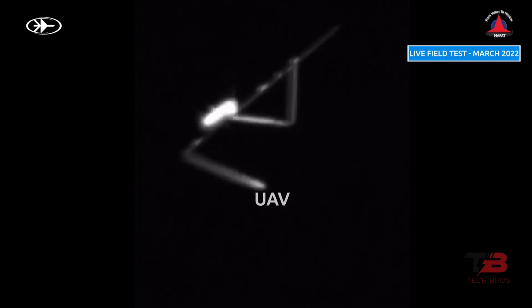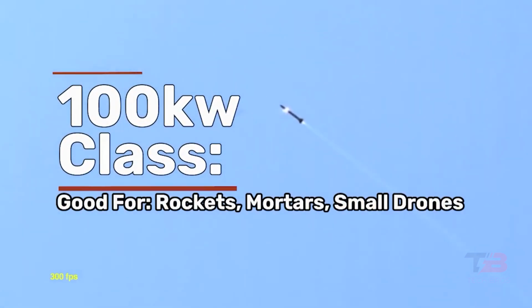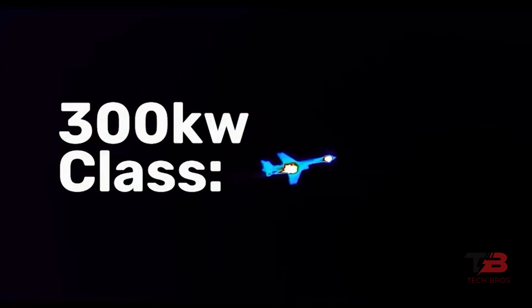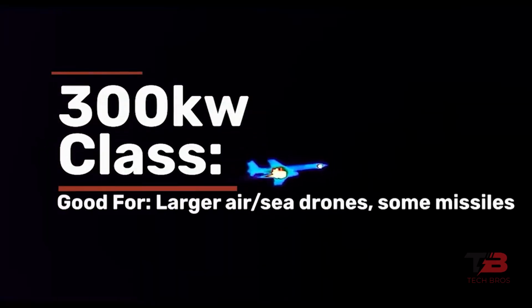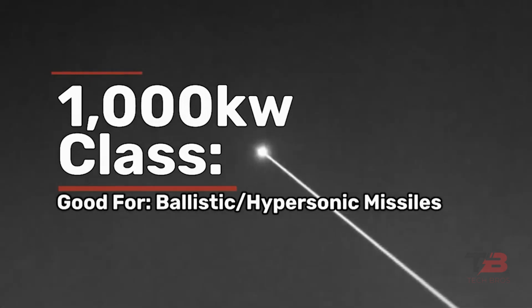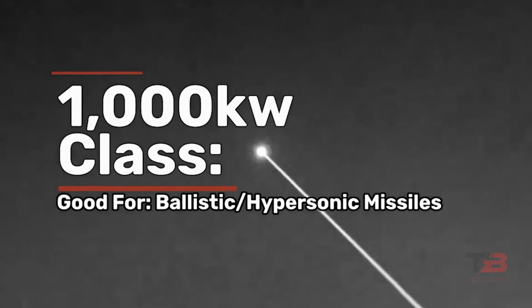There aren't universally accepted standards for laser power. Still, generally a 100 kilowatt laser can handle rockets and potentially small drones, while a 300 kilowatt laser might deal with drone boats and penetrate the side of a cruise missile. To intercept a ballistic missile, you'd typically need at least 1000 kilowatts or 1 megawatt of power.